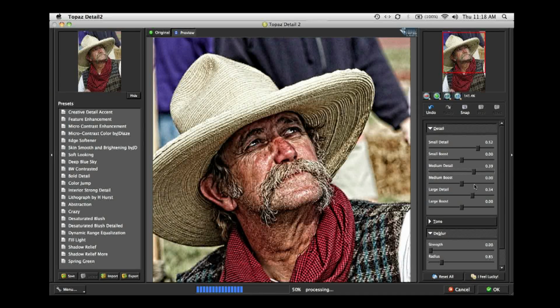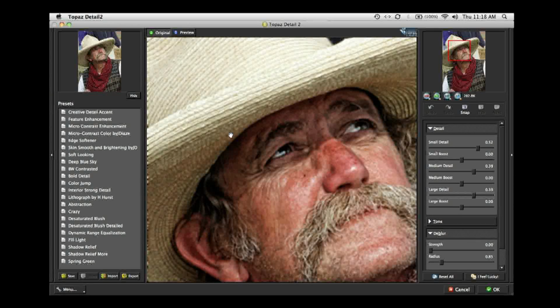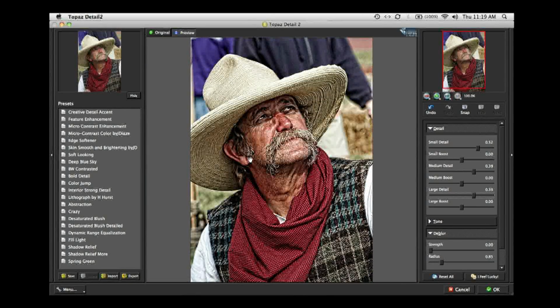Now, the reason why I am exaggerating is because normally, if you are in Photoshop, and you were to take an image like this and sharpen it, you would get these ringing artifacts, where the edges have a kind of double-edged effect. Whereas in Topaz, you get this very natural look of things getting sharper and more detailed without some of the classic sharpening problems.